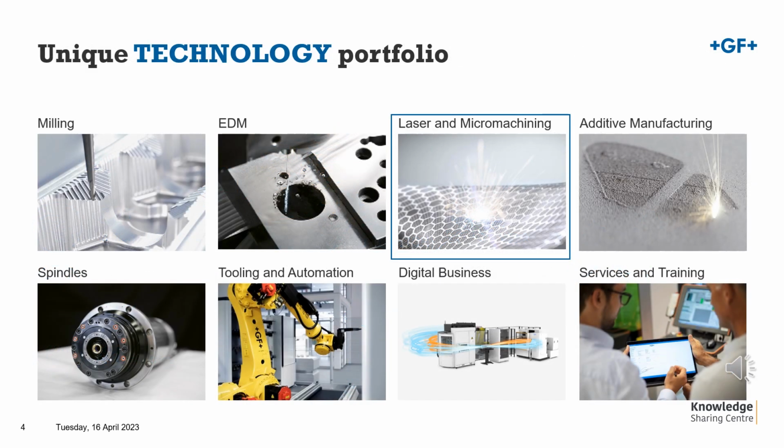GF Machining Solutions stands out by its unique technology portfolio. In-house, we produce equipment in high-speed milling, in electric discharge machining, be it wire EDM or die sinking EDM. We also manufacture laser and micro-machining equipment, and finally also additive manufacturing. Under the brand of StepTec, GF Machining Solutions produces its own spindles for milling technologies. And we also have the brand System 3R, which is focused on tooling and automation for all the manufacturing technologies above.